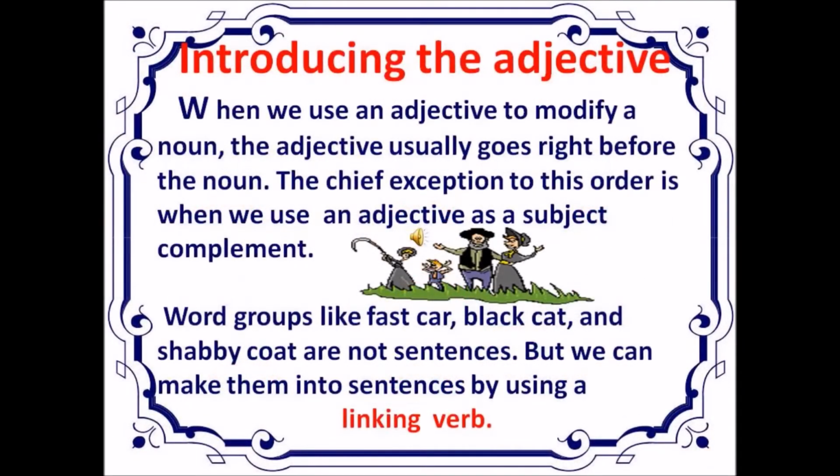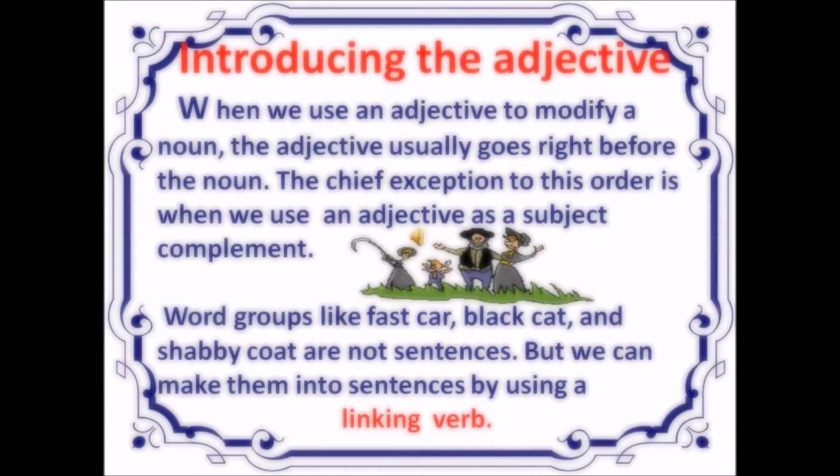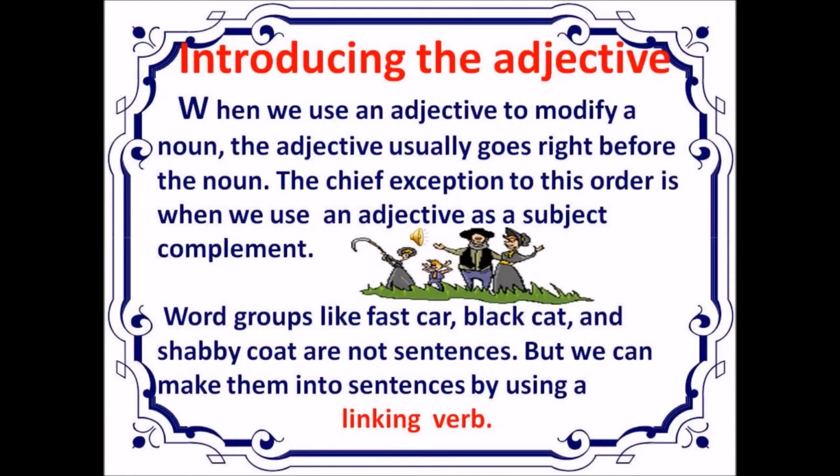When we use an adjective to modify a noun, the adjective usually goes right before the noun. The chief exception to this order is when we use an adjective as a subject complement. Word groups like fast car, black cat, and shabby coat are not sentences, but we can make them into sentences by using a linking verb.